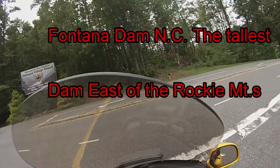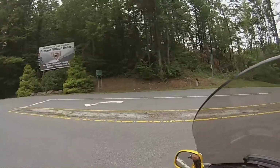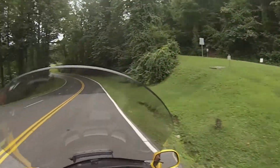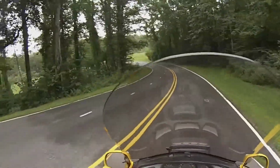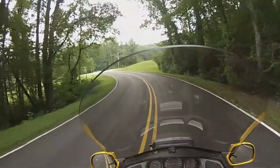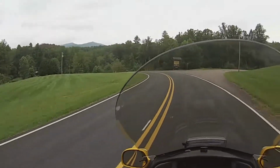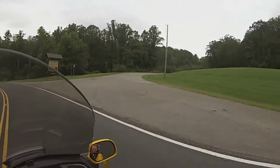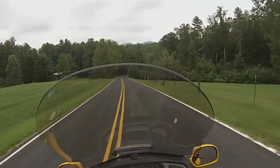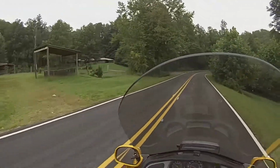Okay, north. Let's see, we got Robbinsville, Fontana Village. This should take us, I believe, to the Fontana Dam. That goes to the marina. Nice little road here.